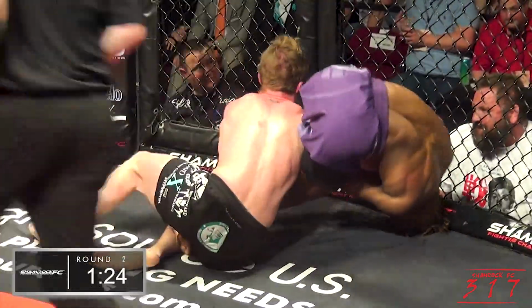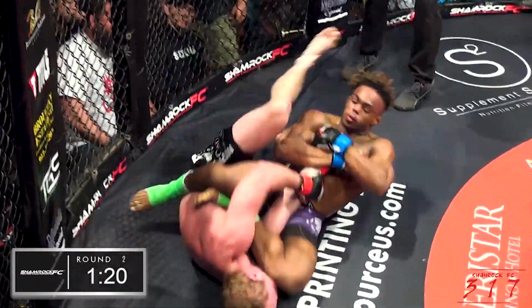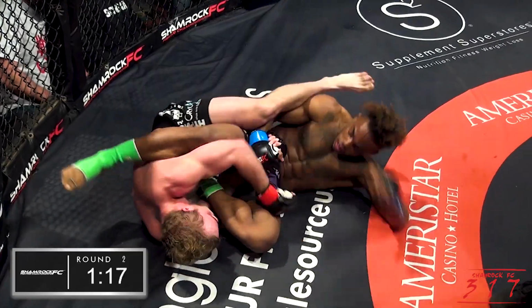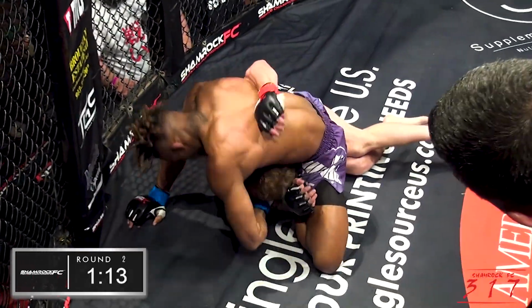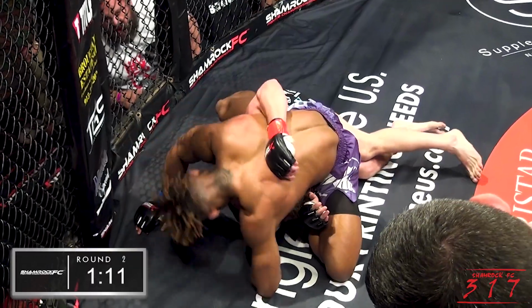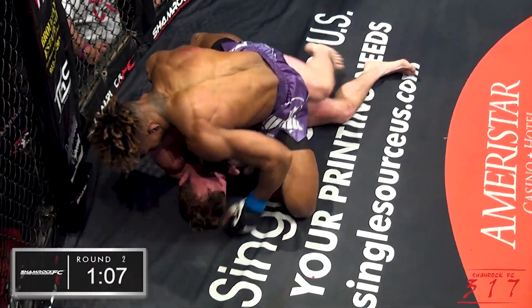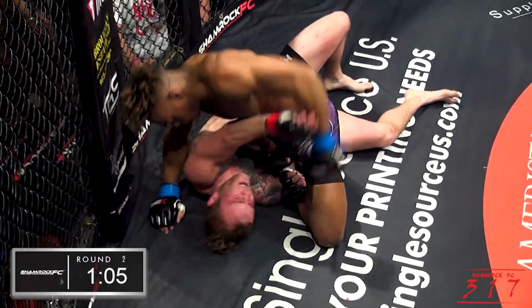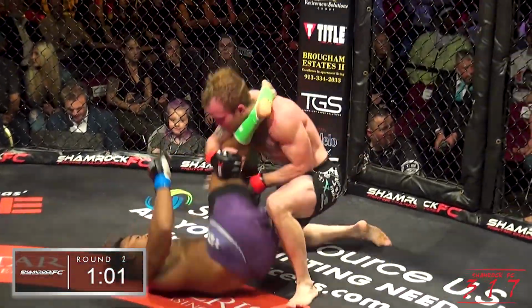Oh, he's going for the arm bar right there. He's got the arm. Can he finish? Thrall trying to survive. Turning, going over the top. That's his arm's out. Kansas City makes some noise. Mounted position now, looking for the armbar again.